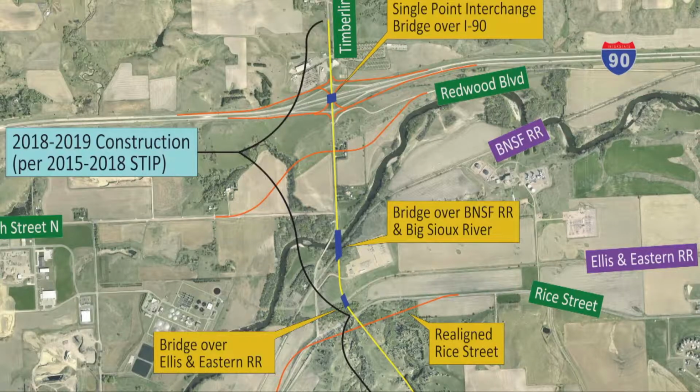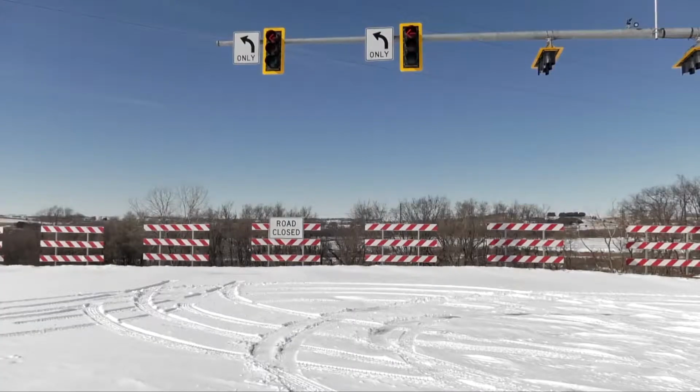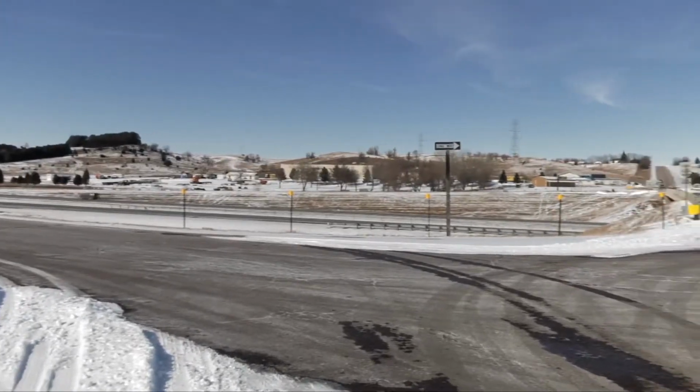So what's the overall scope of the project? Okay, so the overall scope of this project was let in November. It was awarded, and it's the largest project ever let through a DOT letting. It's $55.4 million. Wow. So it picks up from our last project at the intersection of Rice Street, and we proceed north, again on the new alignment, heading up to exit 402, which is the Yogi Bear exit.